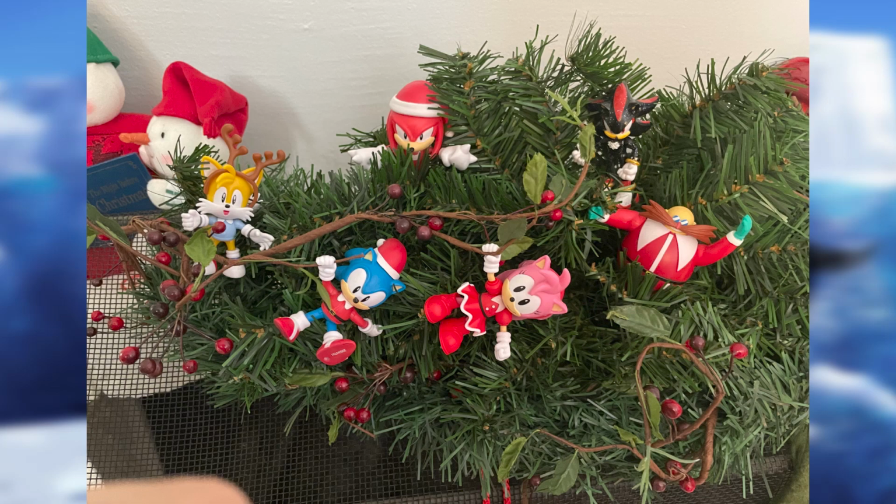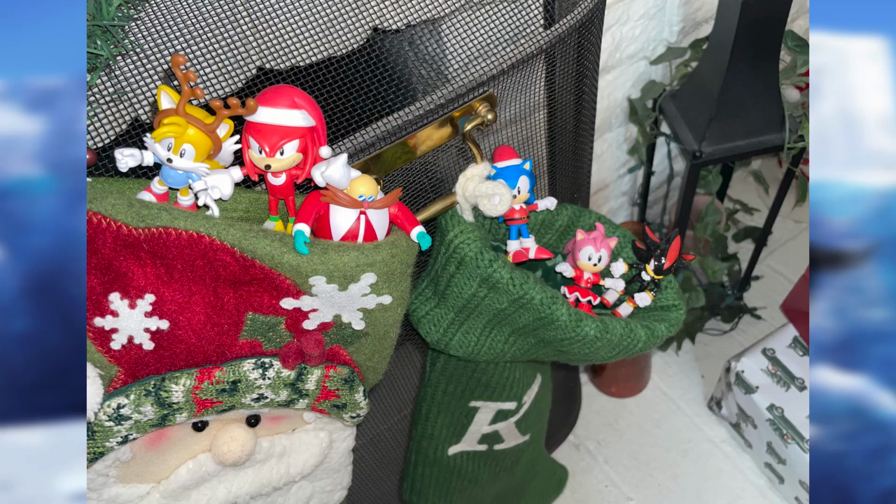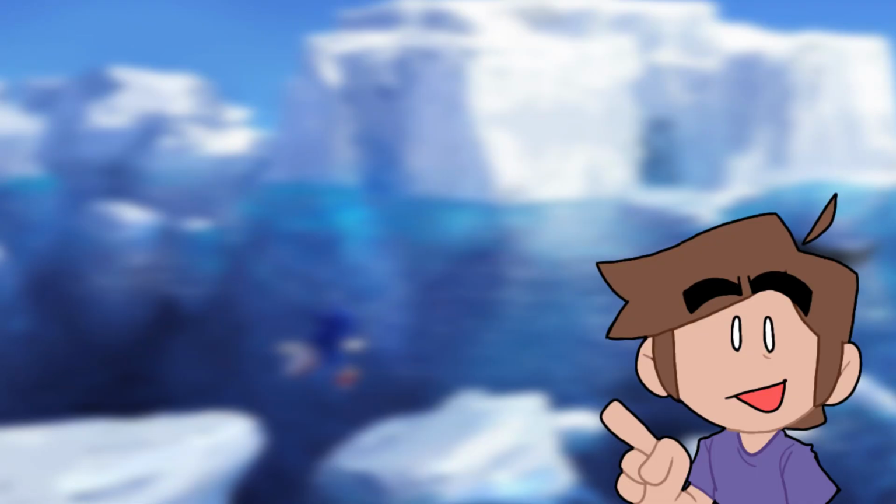Other than minor nitpicks, I think this set is great, and they would make great stocking stuffers for any Sonic fan. But seeing as this video is coming out Christmas morning, maybe it'll make a good late Christmas gift. If you find these figures in store and want to give your Christmas decor a Sonic spin, I recommend them.